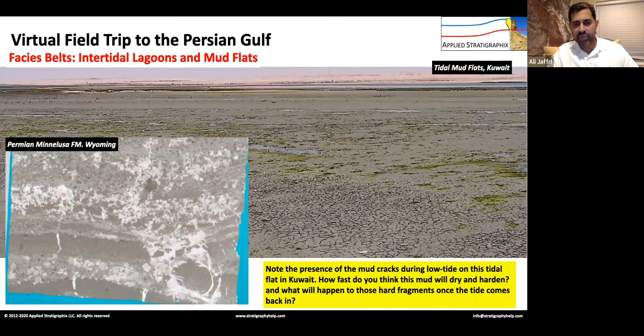Now, that second picture was actually taken later, and this picture you're seeing now was taken earlier. So what you should be seeing are a whole bunch of mud cracks. This is what it looks like right when the tide goes out. Now, remember that slope angle with these ramps, we're talking about half a degree of slope. So when that tide goes out, we are exposing two-thirds of that lagoon.